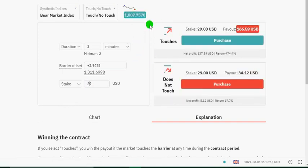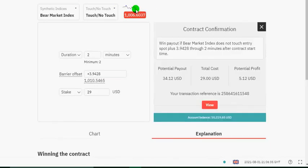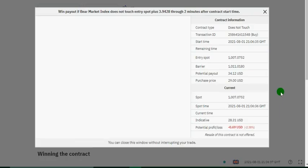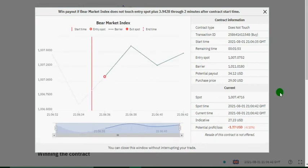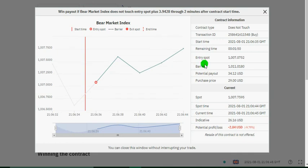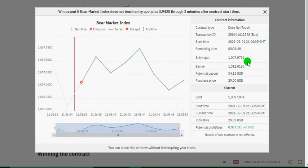So what you are working with is this. If the movement is pushing down and it's red, you can see the edges must be red before you click on purchase. If it's going down and the edge is red, once it's red, you are going to be clicking on does not touch. You can see it's going down, and the edge is red there. So you are going to view this and wait. This is the time count. Our barrier is not visible yet, so we have to wait.